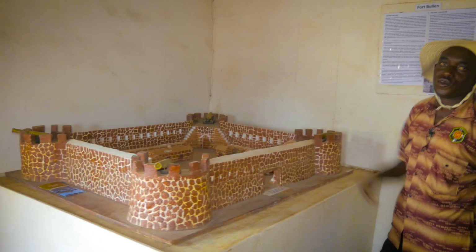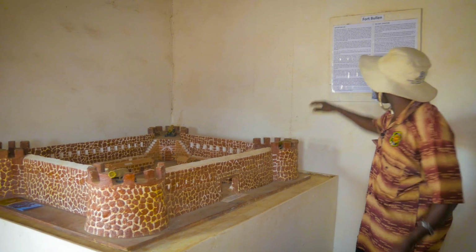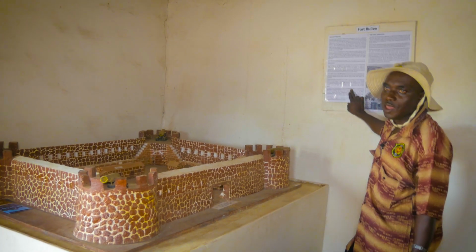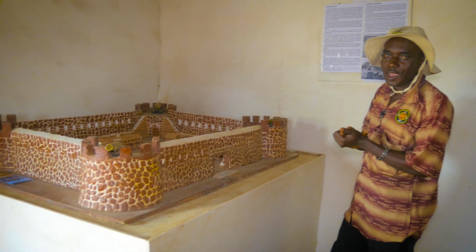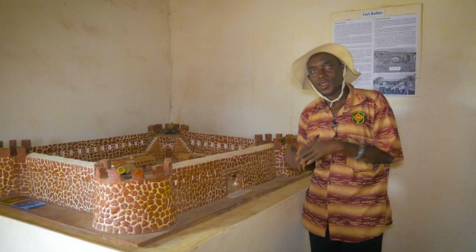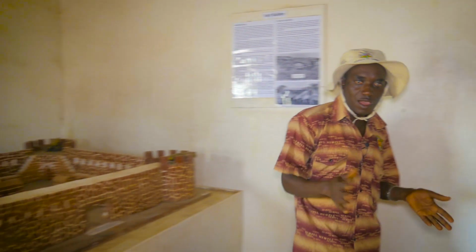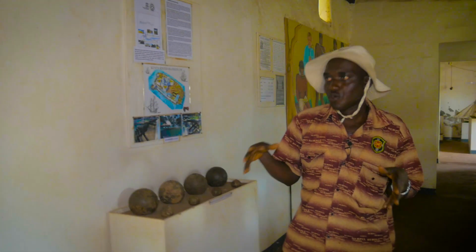This gate was built during World War II. Before World War II, the British soldiers came here to guard against the government of France. That's called Vichy. They are the ones who colonized Senegal. Senegal surrounds this country on three sides. After that, the British modified the gun with two ammunition magazines, in case France wanted to attack Gambia from Senegal.